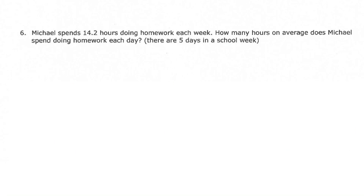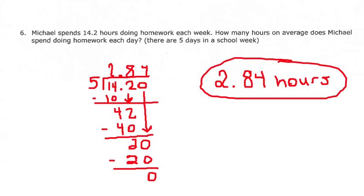Let's take a look at question number 6. Michael spends 14.2 hours doing homework each week. How many hours on average does Michael spend doing homework each day? And here we're considering that 5 days are in a school week. And so your answer should be 2.84 hours.